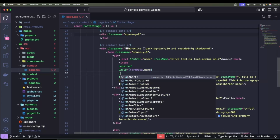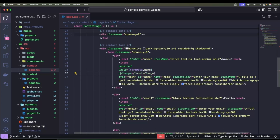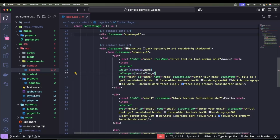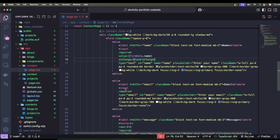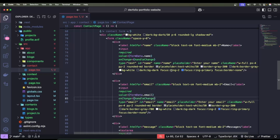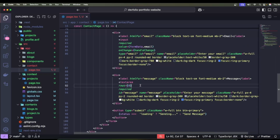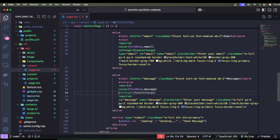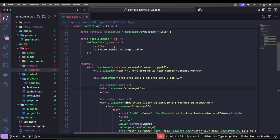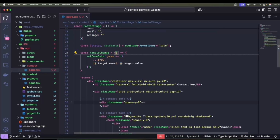And whenever you have value, you will have onChange. So this is onChange, and onChange will say handleChange. Okay, so each of these fields will have the same thing, value for form and onChange. Then for example, here we'll have value for message and onChange. Okay, so after completing this, you will have to define some type.